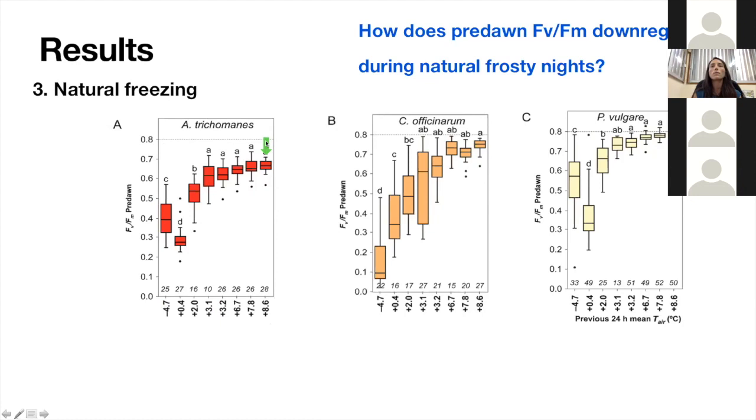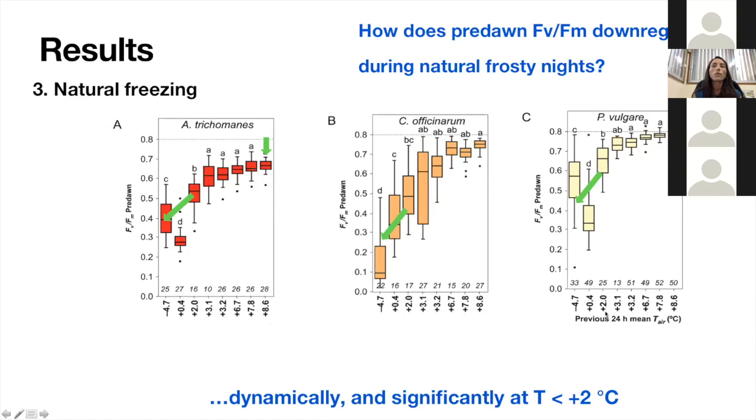The second result we got is that whenever temperature fell below plus 2 degrees, and here temperature is represented as the average of the 24 hours previous to our measurement, we were able to already find a significant decrease in the Fv/Fm values. And this decrease was happening in darkness. So we could expect that an increase in zeaxanthin was also happening during these freezing nights.